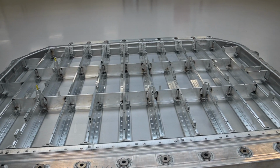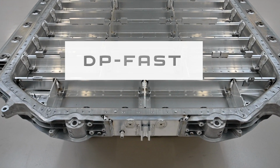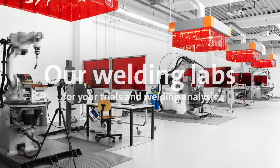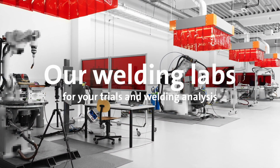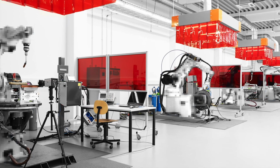Joining multiple different base materials, for example with the new DP fast function or the micromic process for high-quality welds. Our welding labs for your trials and welding analysis. Experienced welding experts accompany your project.